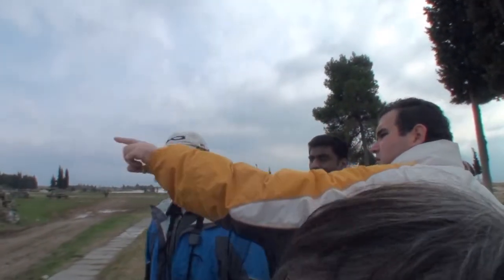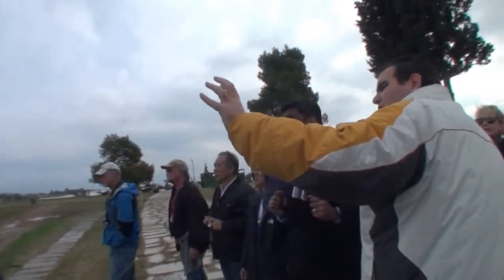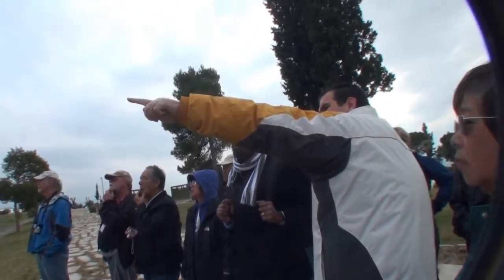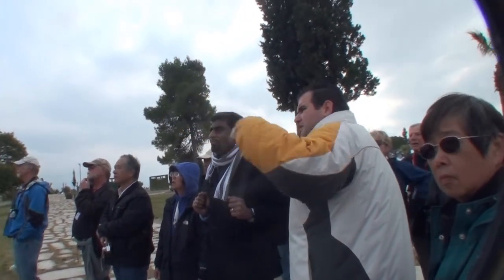Three different kinds. The ones on the slope of the hill, on the bottom part of the hill, are carved into the land, into the ground. Can you see like that? Yeah, there are a few over there. Okay, those are for the locals.